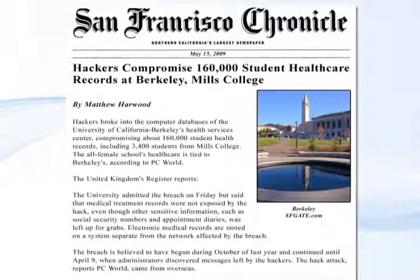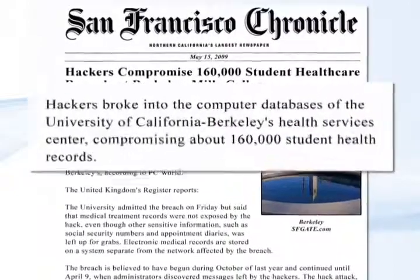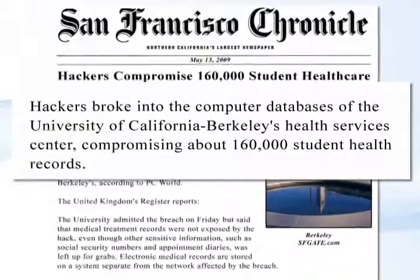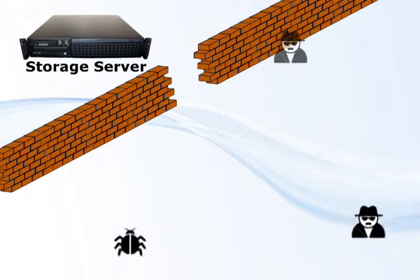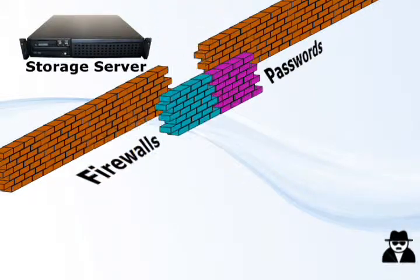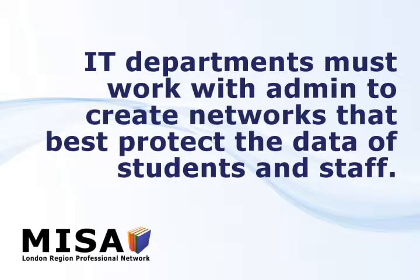In 2009, the health and financial records of over 160,000 students were compromised when the University of California, Berkeley's Health Services Department was hacked. While school boards do not have the resources or budgets to prevent all forms of hacking, steps can be taken to lessen the chance of having servers compromised. Strong and secure passwords and proper network setup is often all that is needed to repel the vast majority of hackers. IT departments must work with board administration to help create networks that best protect the data of their students and staff.